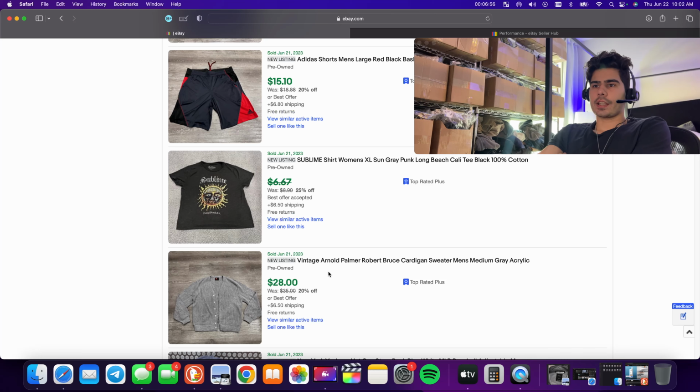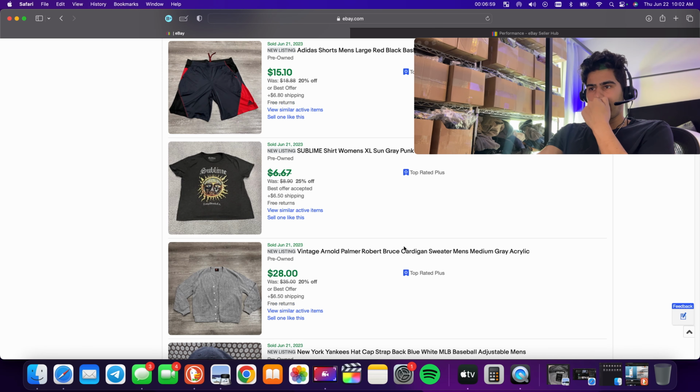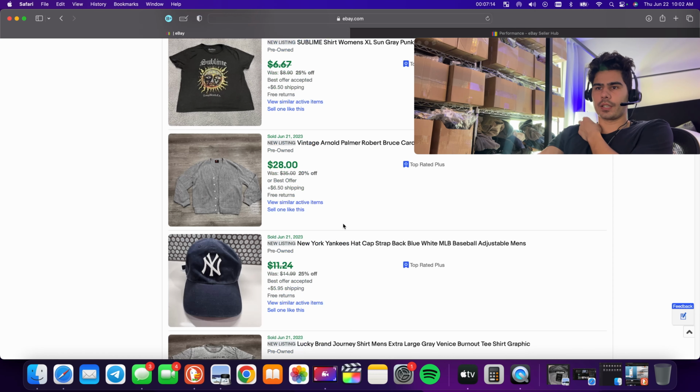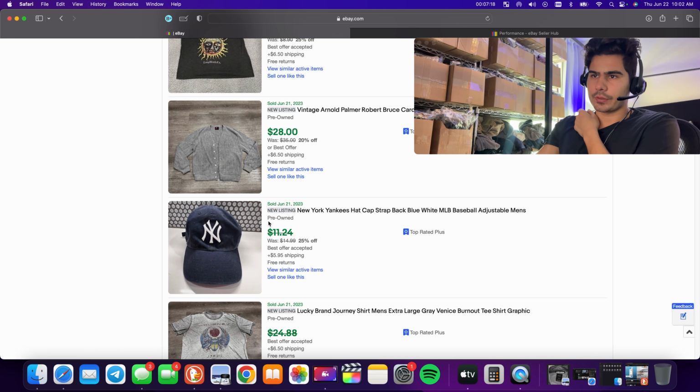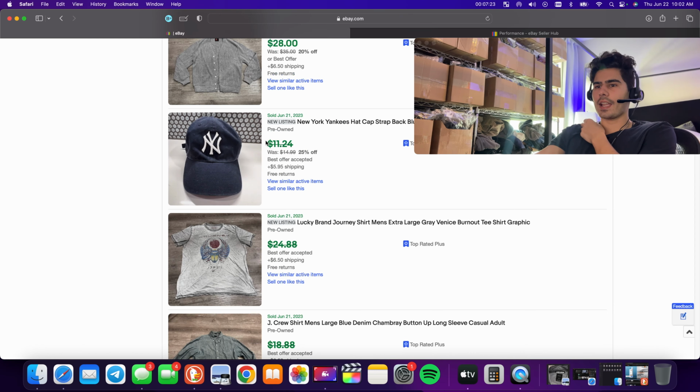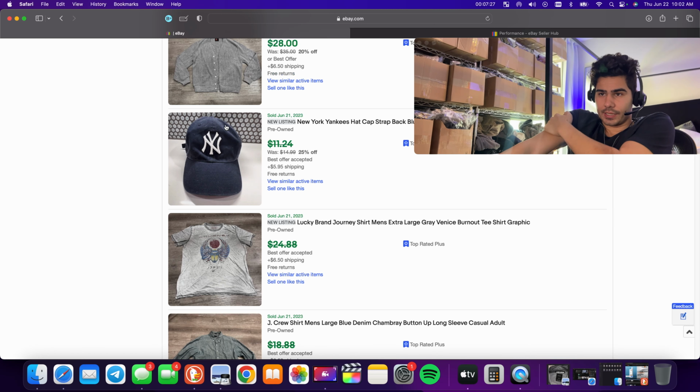This was a good sale, a vintage Arnold Palmer cardigan. Cardigans do good. Maybe not during the summer, but cardigans overall demand more money and have a higher sell-through rate. And this took a little long, maybe about 90 days, but it sold for fairly good money. This New York Yankees hat sold for 25% off of 11. At the bins, I pretty much just pick up anything that's Yankees, any sports teams.